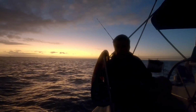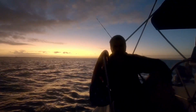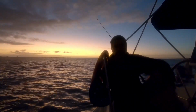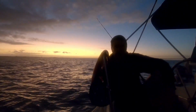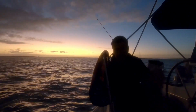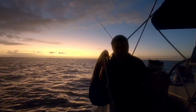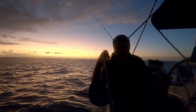Well, it's dawn of another morning. We're anchored here at Cape Upstart, two-thirds of the way between the Whitsundays and Townsville. Not a bad night's sleep in here, although we were fairly exposed. Luckily for us, the wind is down. It's only about 15 knots, so it wasn't too choppy out here.